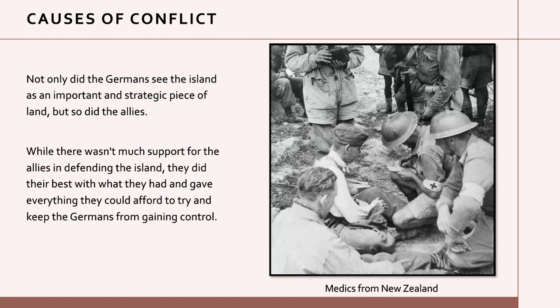There was also a symbolic value to the island. Greece had been one of the first European nations to resist Axis aggression, and holding Crete was a way to show continued support for the Greek people. It also sent a message to other occupied nations that resistance was still possible. For the Commonwealth troops stationed there, many of whom were young, far from home, and facing a powerful enemy, the defense of Crete was a matter of duty, courage, and pride.